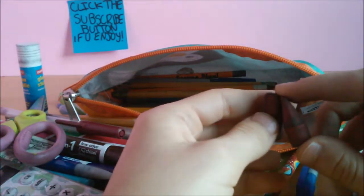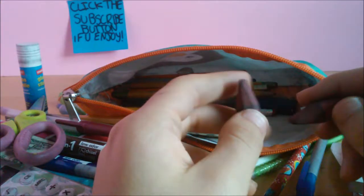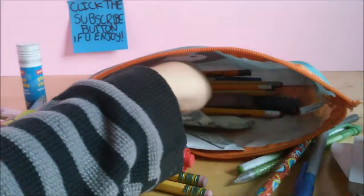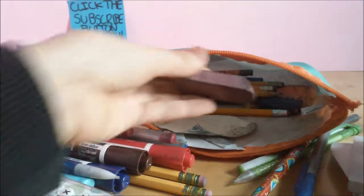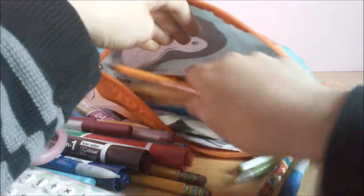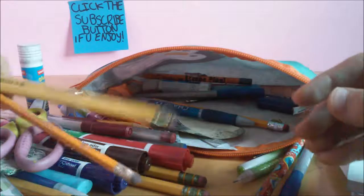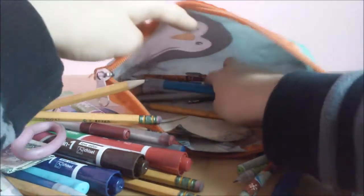Then I have erasers. They're pretty dirty because of all the pencil dust. See, it's really dirty inside. All the pencil dust gathers up, and the erasers become really dirty, which I really don't like about erasers. Like this eraser got so dirty and it's brand new. Makes no sense, but okay. And then I have even more pencils. I have so many pencils, I'm probably never going to run out.